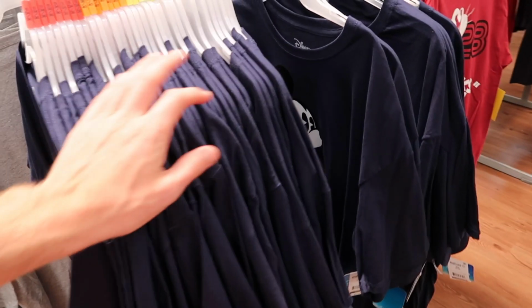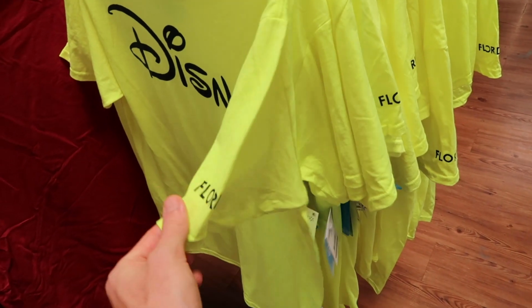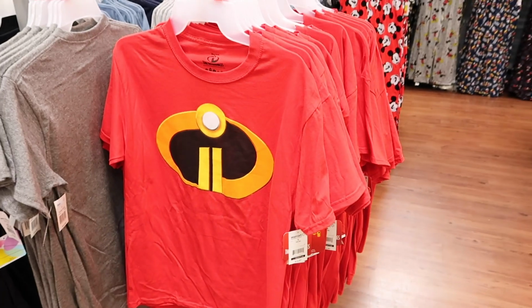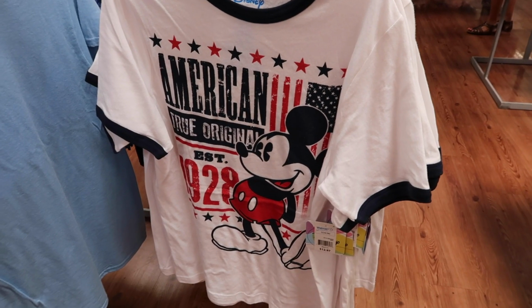and extra large. These shirts would be great if you had like a big group or something. You want everyone to stand out. It says Florida on the arm and then Disney on the front, like that bright neon. These are also $12.97. And then they have Incredible shirts for $12.97. They have these Mickey red, white, and blue shirts for $12.97.